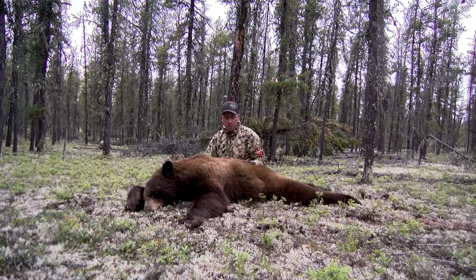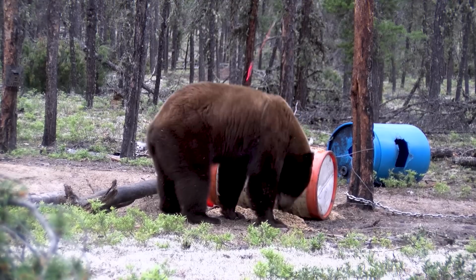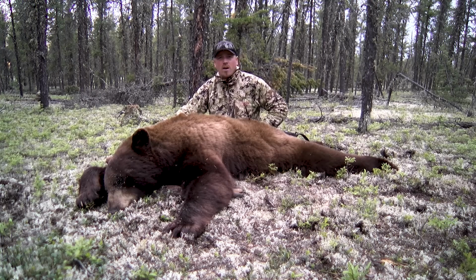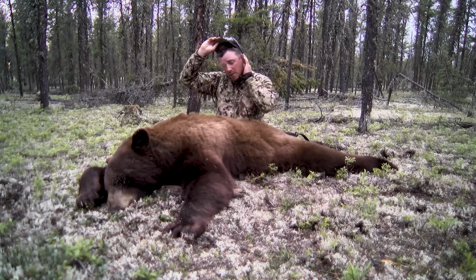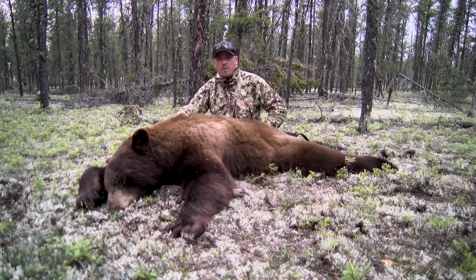This beautiful chocolate, we had him on camera for the last 3 days, and finally tonight I was like, yeah, it's time to pull the pin on such a beautiful animal. Moon Guide is on as of today, and we had bears all over us all day. Incredible. Anyways, big chocolate down, and these deep impacts, wow. First animal I've ever shot with him, and he didn't go 25 yards at best.